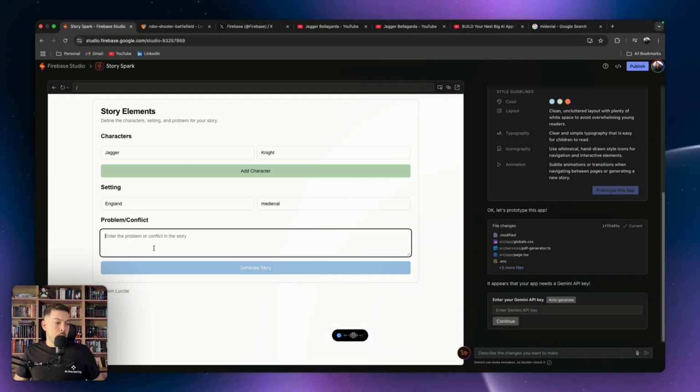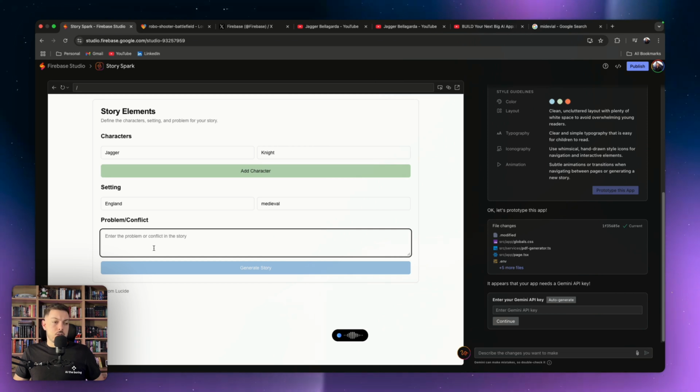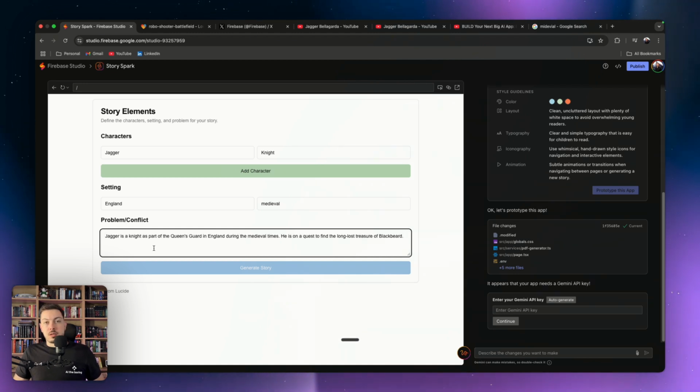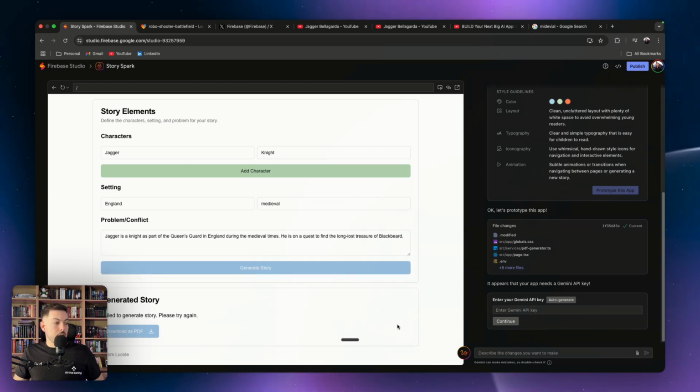Jagger is a knight as part of the Queen's Guard in England during the medieval times, and he's on a quest to find the long-lost treasure of Blackbeard. Bear with me, guys. I'm not a children's storybook writer. Okay, generate story. Okay, whoa, sorry. It says here. Okay, yeah, we obviously got an issue. Enter your Gemini API key.